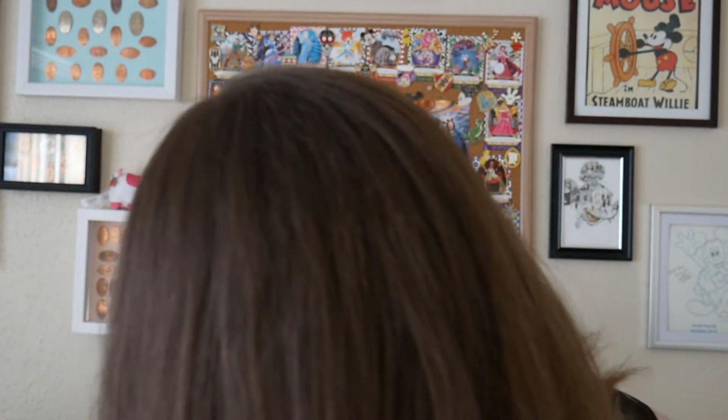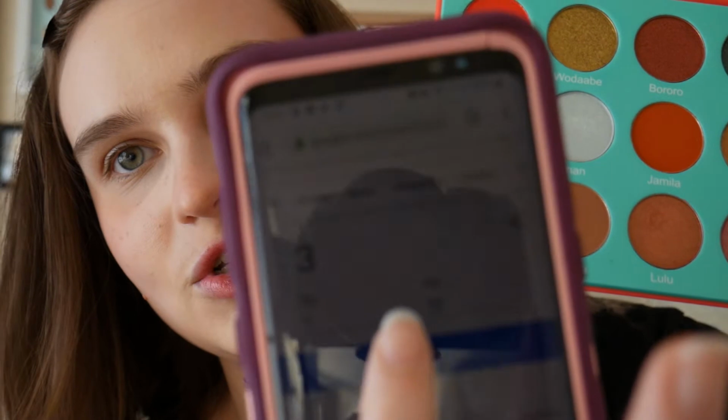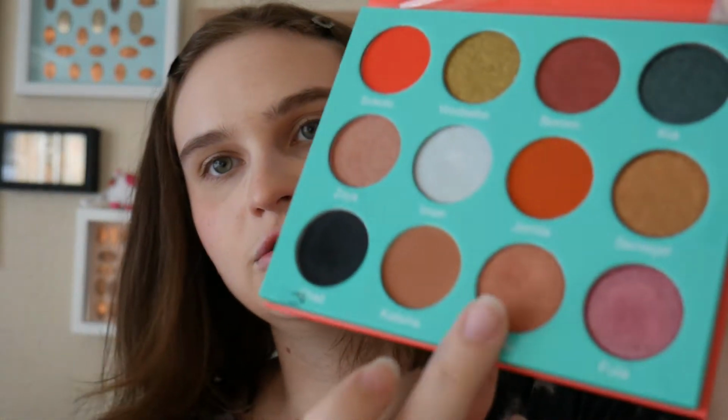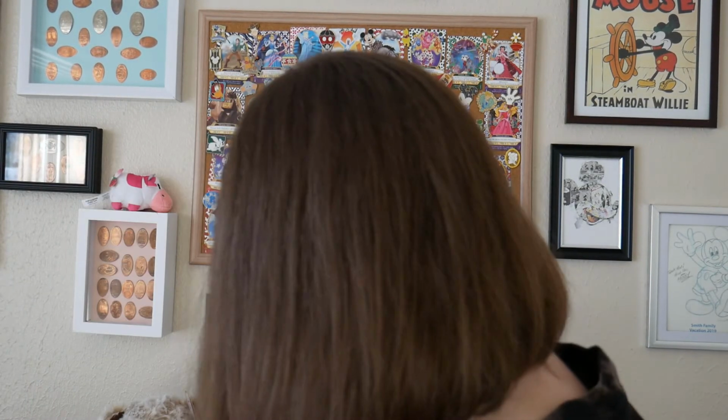shininess. Okay, now we have the Saharan. Here's what it looks like. Also 12 pans. So, whoop, hit generate, and I get 11. So that's going to be this shade called Lulu. In the pan it looks more coppery, but when you swatch it out, it looks a little bit more like a pinky coral color. So we like that. Pinky coral, you see that?